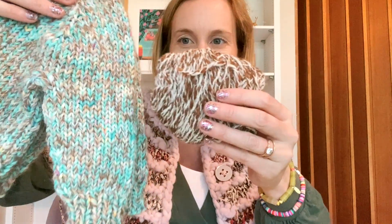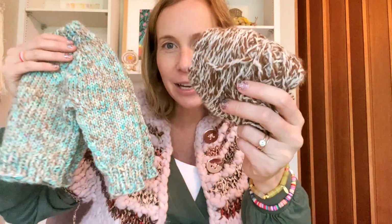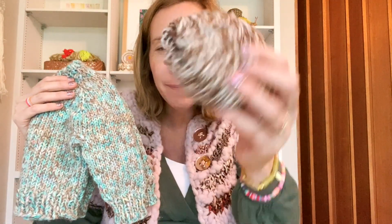Then I used some farm yarn from, you know what? It is the same yarn, but it's a slightly lighter color. So it was the same yarn, but in a more gray color. But this is farm yarn from Rhinebeck. I don't know, 2019, maybe before then.